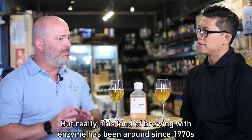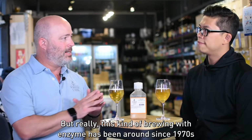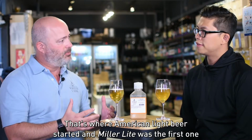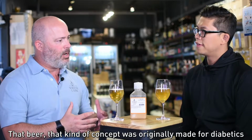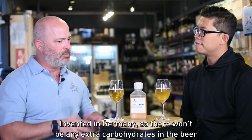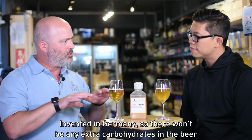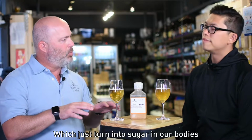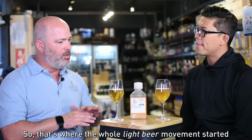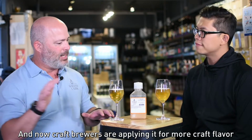But really, this kind of brewing with enzyme has been around since the 1970s. That's where American light beer started, and Miller Lite was the first one. That concept was originally made for diabetics, invented in Germany, so there wouldn't be any extra carbohydrates in the beer, which just turn into sugar in our bodies. So that's where the whole light beer movement started, and now craft brewers are applying it for more craft flavor.